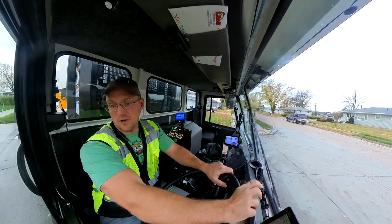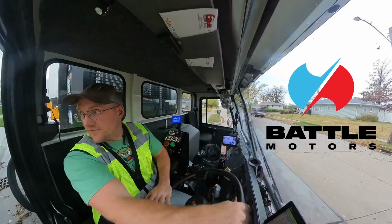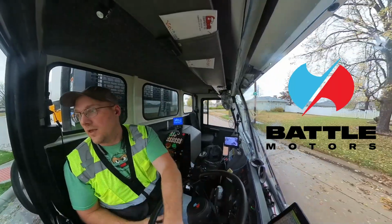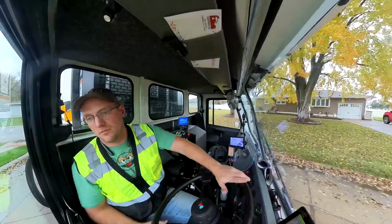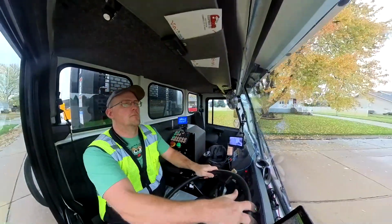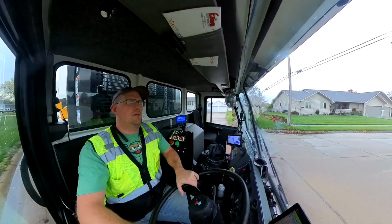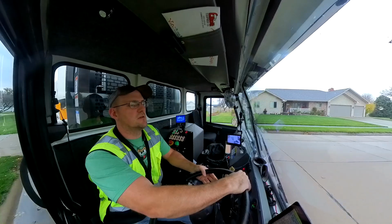Let's discuss this truck. This is a Battle Motors truck. It's the first one I've driven, and it steers like a boat. It reminds me of those pirate movies where they're yelling at each other, "Turn 40 degrees starboard," and they're spinning the wheel. That's what it's like to drive the Battle Motors.